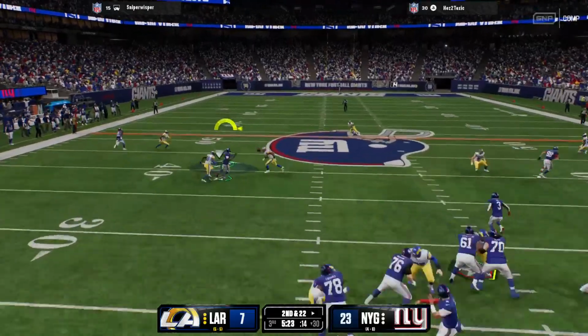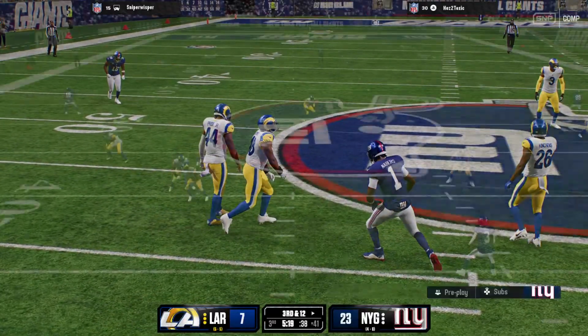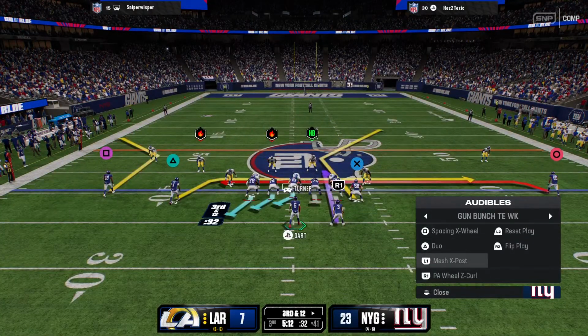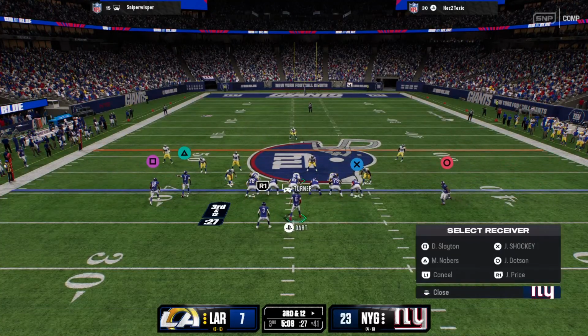On second down, Dart, left side in the hands of Neighbors. That will make third down a little more manageable. Good yardage gained on that one. That's a gain of 10. Makes it 3rd and 12. That's your man.